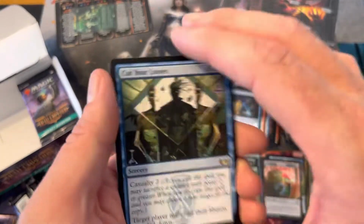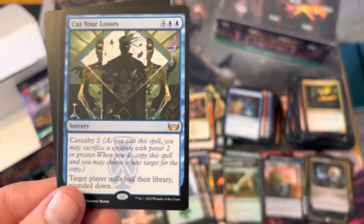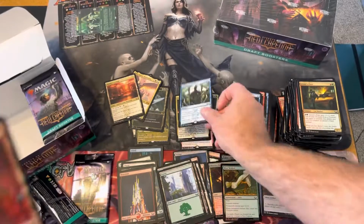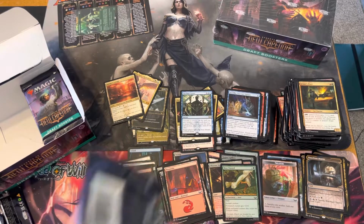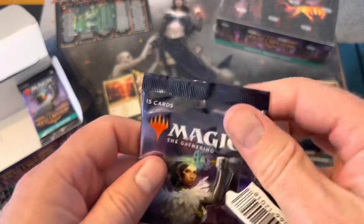Ooh, cut your losses. Is this me not opening another one of these boxes? Casualty 2. Huh. That's really expensive for an effect that people don't really play anymore anyways. But in Limited, that actually is pretty nasty. Milling half your library in Limited. But maybe somebody wants to do that and fill the yard. Is it target player? Yeah, it's target player, so it is flexible.